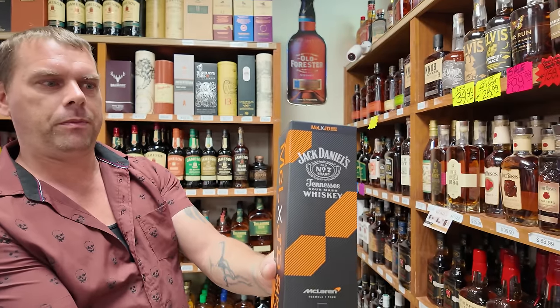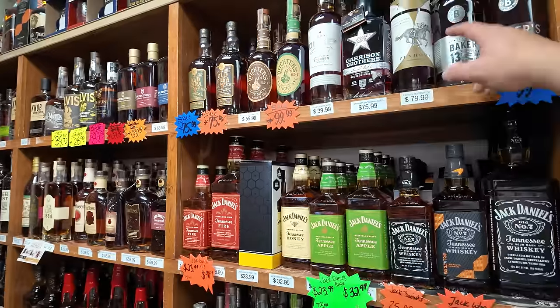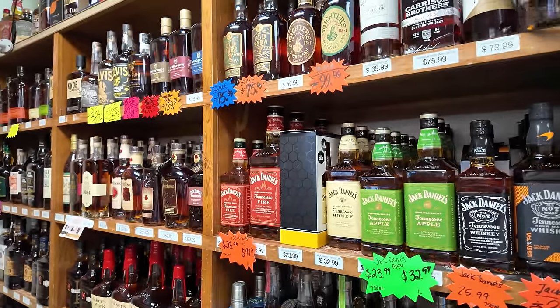What is this? It's the McClure. So it's a McLaren Jack Daniels? Yeah, fancy one with a box there. So same whiskey, just a McLaren label. Yep. Baker's 13 right there. Yeah, I just got that in today as well. I got a couple of those when I was in Kentucky.